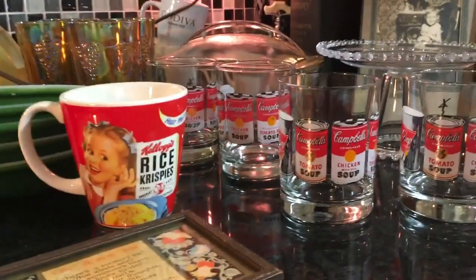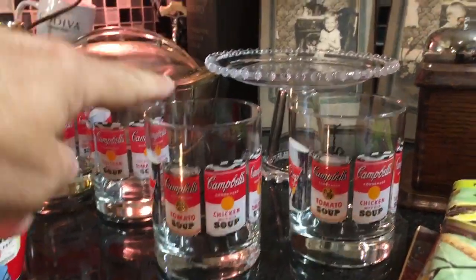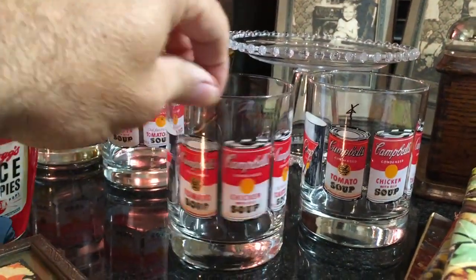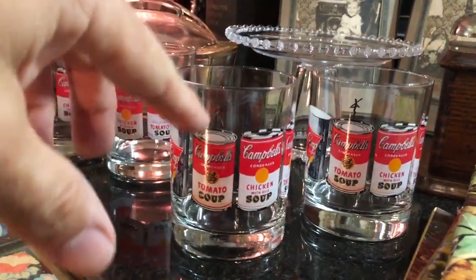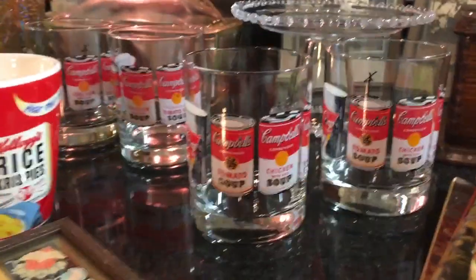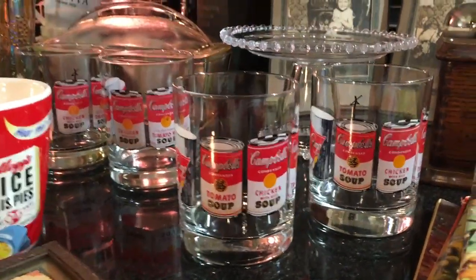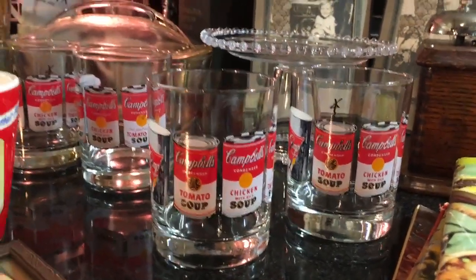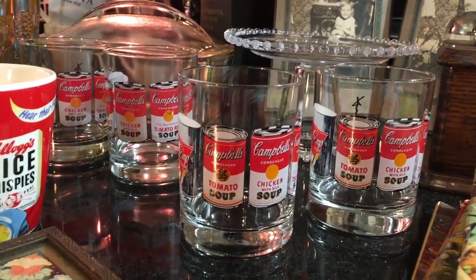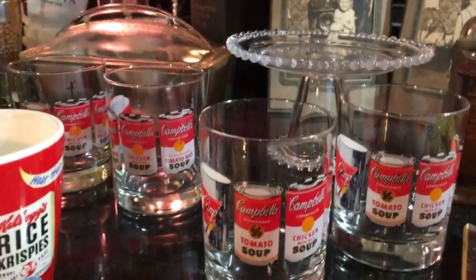You know what, I'm not telling you what I paid for anything. All right, I'll go back and do that at the end, I promise. Anyway, these should sell for about $24 or so for the 4 of them. And the whole martini culture was getting popular again in the 90s, and that company made this whole line. I guess they made Pilsner glasses and Tom Collins glasses and martini glasses, all with that Andy Warhol stuff on it.